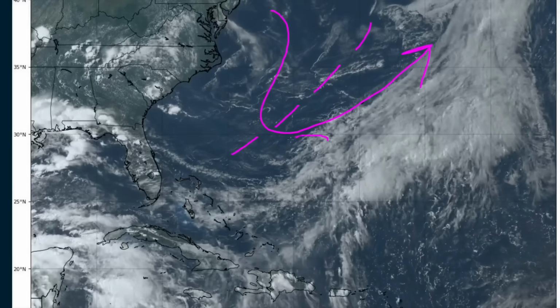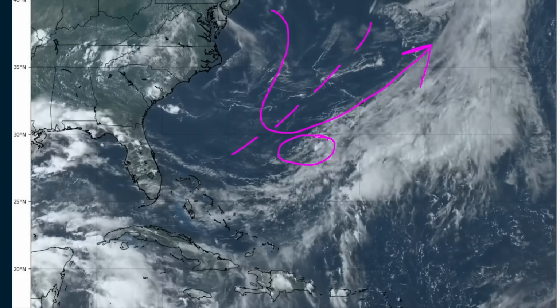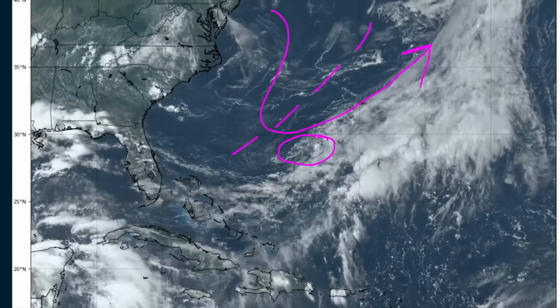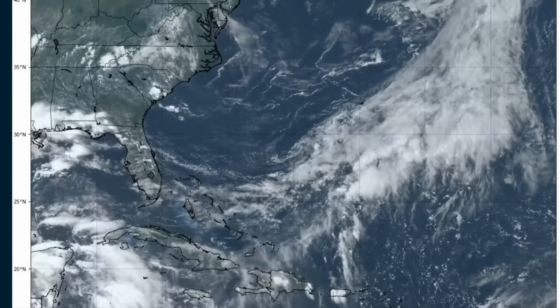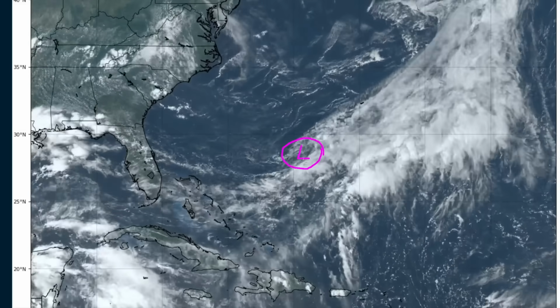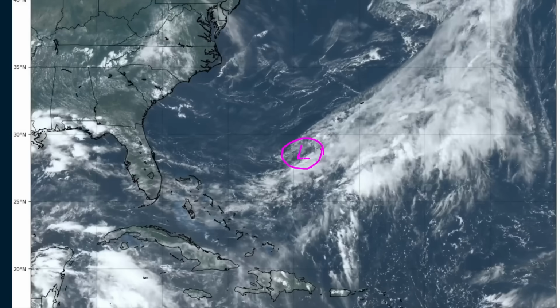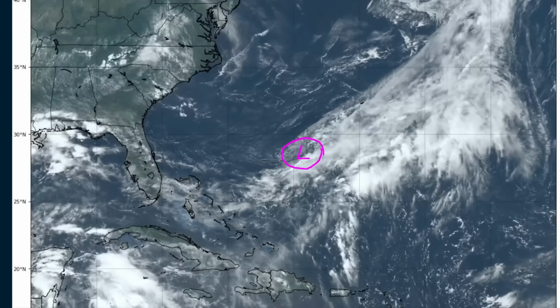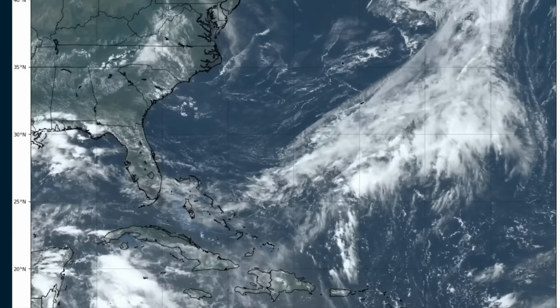And there's a little bit of a disturbance in the lower levels on the southeastern flank of that upper level trough near the tail of the surface front. And you can see maybe a little bit of rotation there. This is going to be the seedling for a potential subtropical or tropical system that could start translating westward towards Florida and the southeastern US over the next few days.